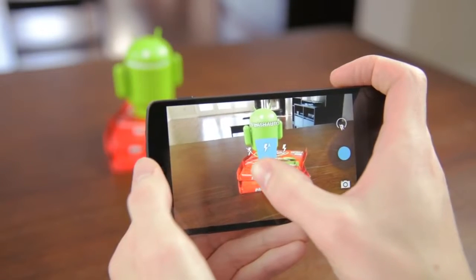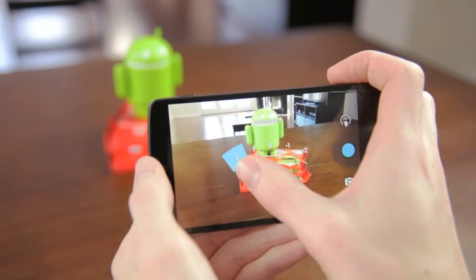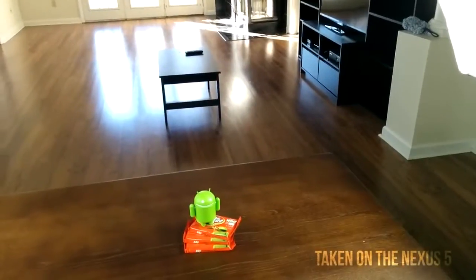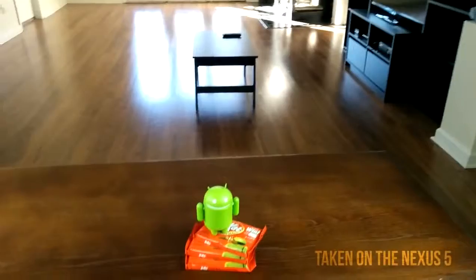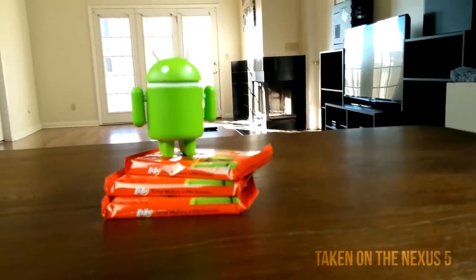My biggest problem with the camera is definitely the awful stock Android camera app. It's slow, and the interface drives me crazy anytime I need to go grab a manual setting. On the other hand, video on the Nexus 5 is pretty solid. The microphones do a good job with audio, and with that optical image stabilization, it helps you get some nice and smooth shots.